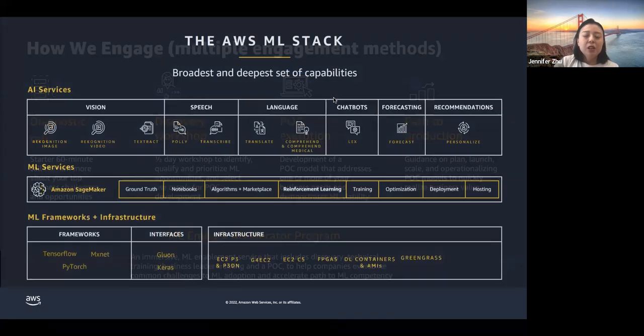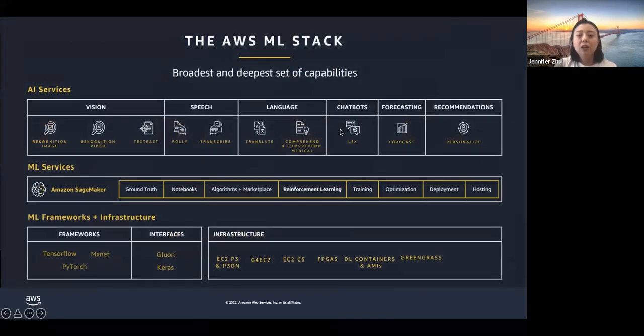Okay, so just quickly, this is the public AWS ML stack. The way we think about AWS AI is three levels. The first level, AI services, is like pre-trained models, for example Rekognition or Transcribe. This is for people who do not need to know about machine learning, for example a web developer or app developer. They can directly plug in those pre-trained model APIs and build their application.